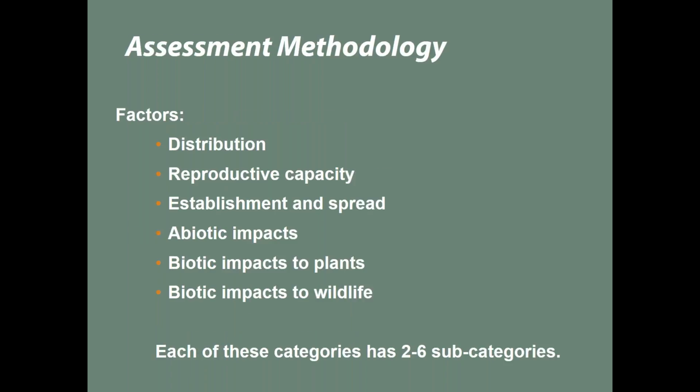So in terms of the methodology, the basic content falls into these categories, and each of these categories or factors has 2 to 6 subcategories. So it gets pretty fine-grained, but this is the overview. That could be in a risk assessment for invasive plants: information about the plant's distribution, about its reproductive capacity, about its ability to establish and spread both with and without disturbance, impacts on the environment that are abiotic, and then biotic impacts both to plant communities and then to other organisms.